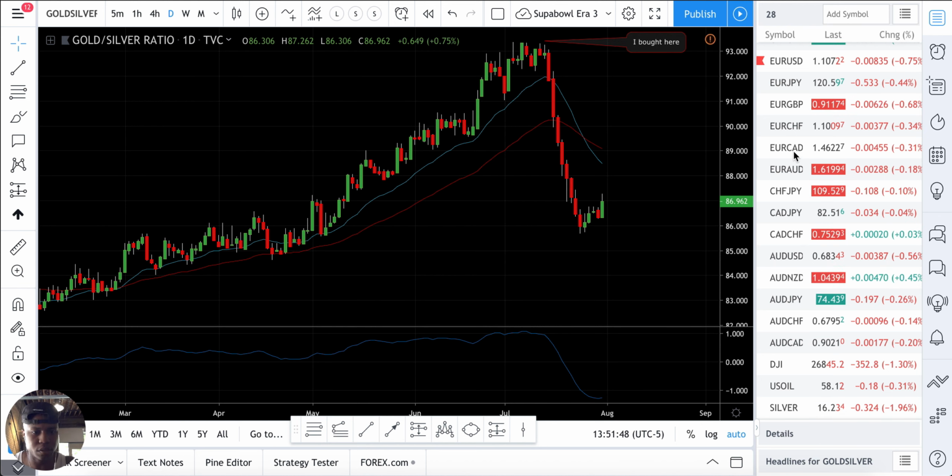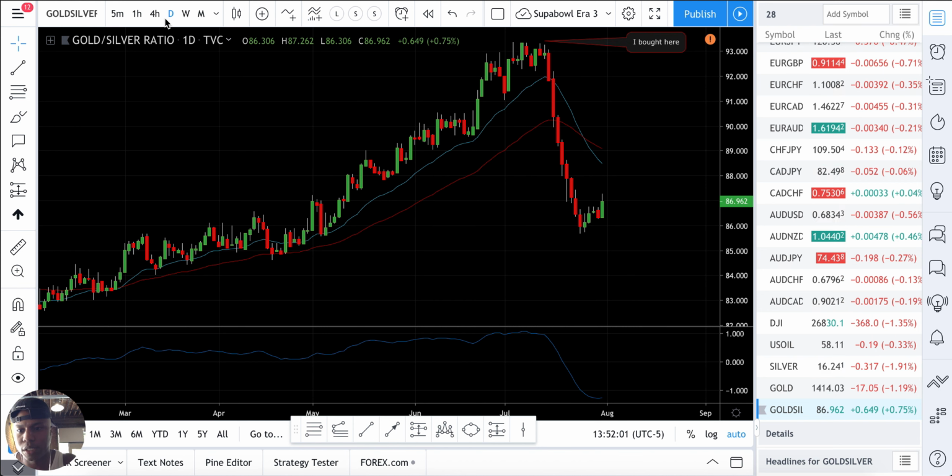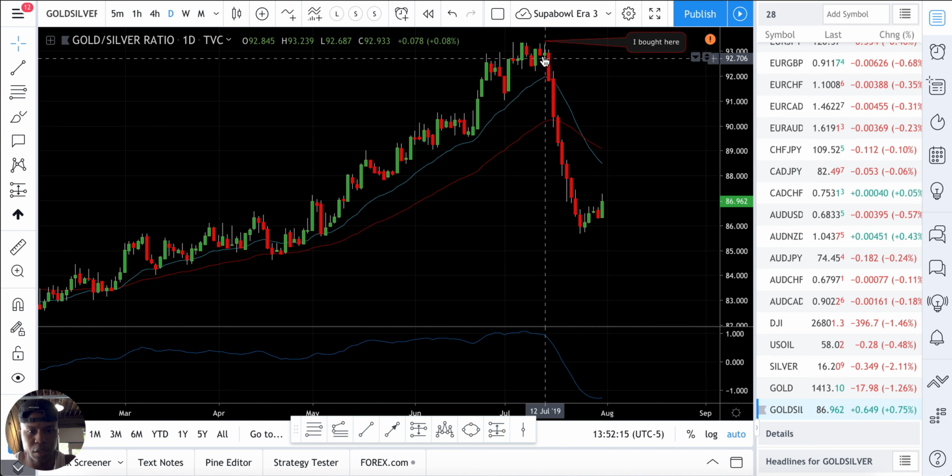So real quick, something I wanted to point out. I'm taking positions in silver now. So I'm looking at the gold silver ratio, and it just fell pretty strong. About what is that? 2 weeks ago. Gold's at 1,400. You can see right here, and then silver's at $16. I bought it right here. This is the ratio. This is the gold silver ratio, as you can see. But I bought it right before it plummeted.